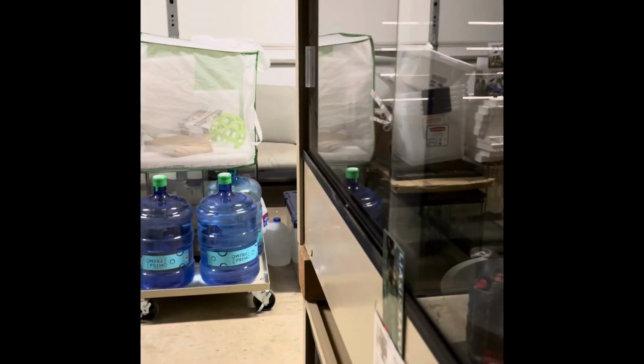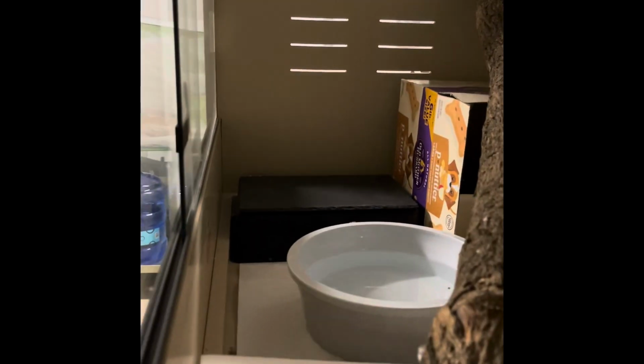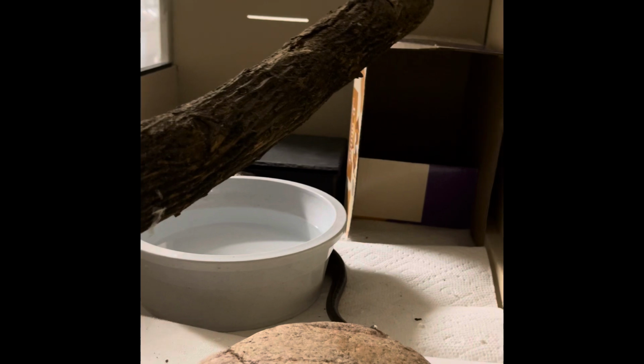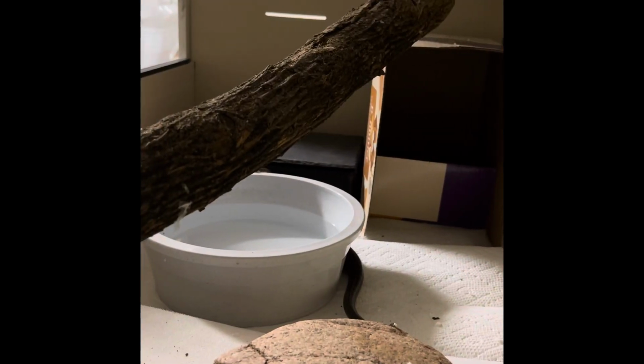She's getting 2 repetitions during this training session. The baby only got 1. The baby was eating a fuzzy mouse, and Mariner is eating 2 adult mice. This is her 2nd adult mouse.